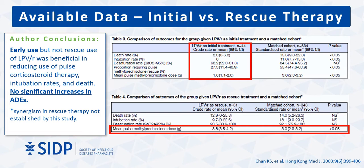91% had PCR-positive SARS. Treatment started a median of 5.5 days after symptom onset and 1 day after ribavirin. Patients in the initial therapy group had significantly lower rate of intubation and death. There were also less patients requiring pulse steroid rescue, and when they did, the mean doses were significantly lower. No significant increases in drug toxicity, such as defined as 3 times ALT increase or serum amylase increase, were seen.